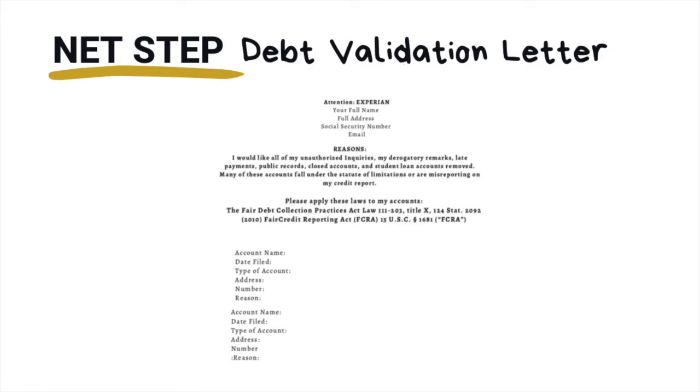The next step is a debt validation letter. So all of the negative accounts that you have on your report, you want to put them onto a letter like this. You want to put the account name, the date it was opened, the type of account, and everything, right?